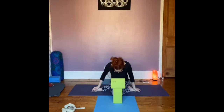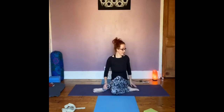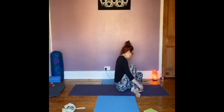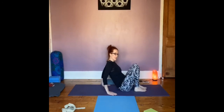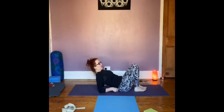And inhale to lengthen up with a flat back. Oh, and let's just twist it out. Let's just twist it out ready for Shavasana, because we'll be needing our eye masks, and getting nice and comfy, some underneath your knees, getting nice and relaxed, whatever feels good for you for this Shavasana, because you've certainly earned it.